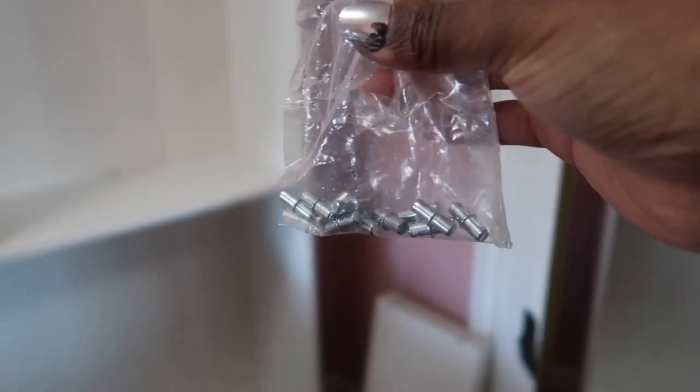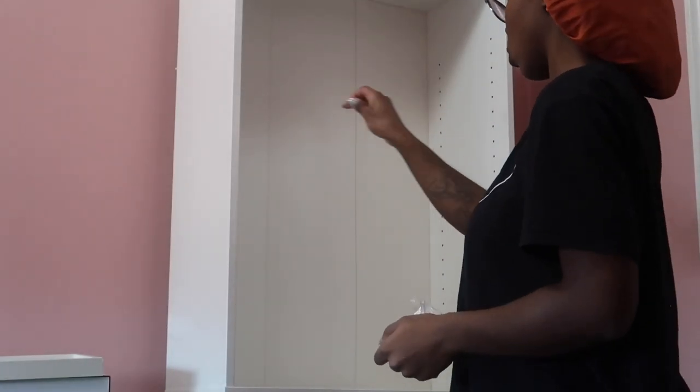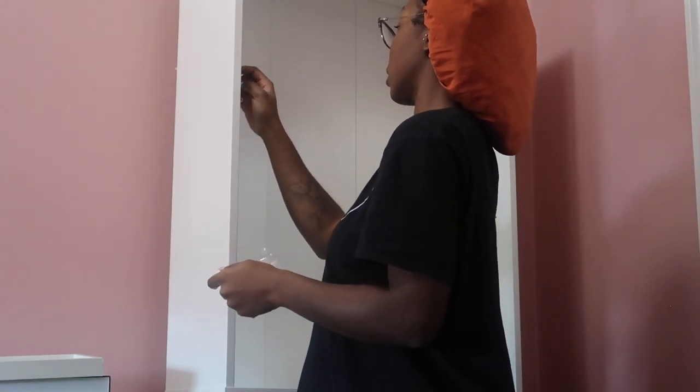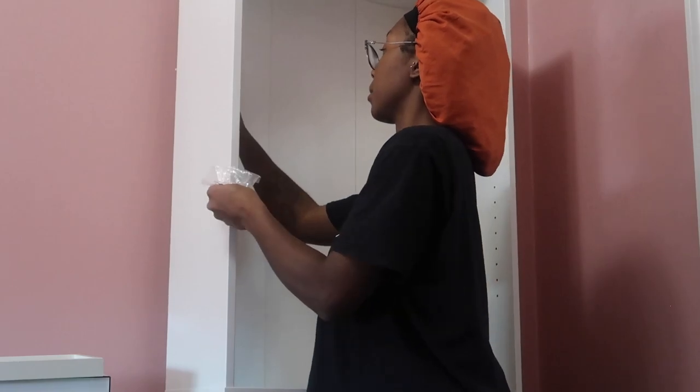I found them. Good, let's put these shelves on. Oops, I'm gonna need that. Where you going? I'm not too sure where I want to put them yet. I might do two or one. Oh, I don't know. Let me just see. 1, 2, 3, 4, 5, 6, 7. Let's do 6. Let me put one on at a time.